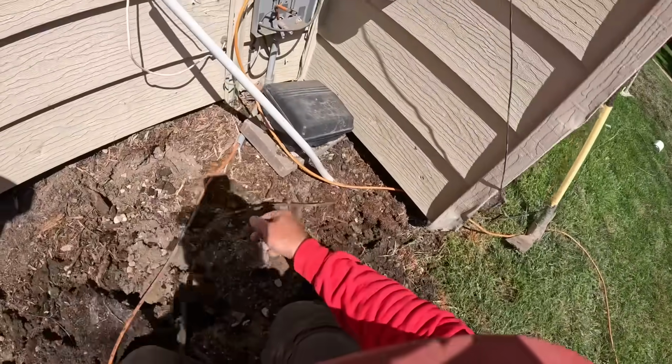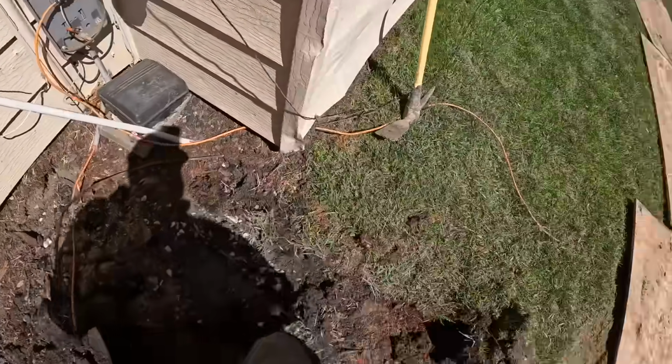We just dug up another line, but this is the old one. It's not even hooked up.